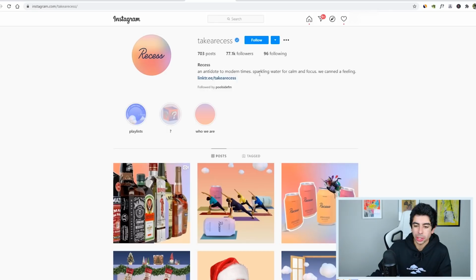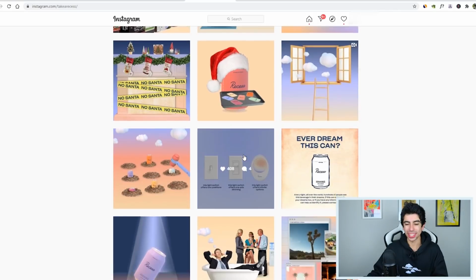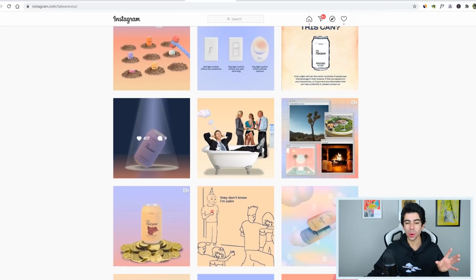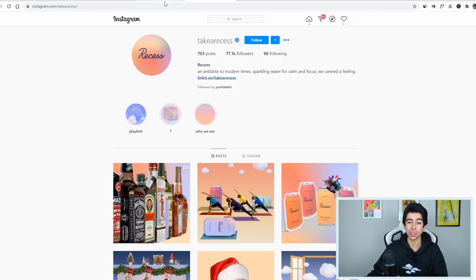An antidote to modern times, sparkling water for calm and focus. We canned a feeling. I love how they position themselves right away as the solution to modern stress, which is so clever. I mean, especially with the younger generation that is more stressed out than ever. People who are under 30 are the most stressed out people ever right now. And as you can see, their branding is so clean. I mean, they don't get the best engagement necessarily, but they keep it so on brand. And this is how they've been able to amass over 77,000 followers on their Instagram page, which is super cool.